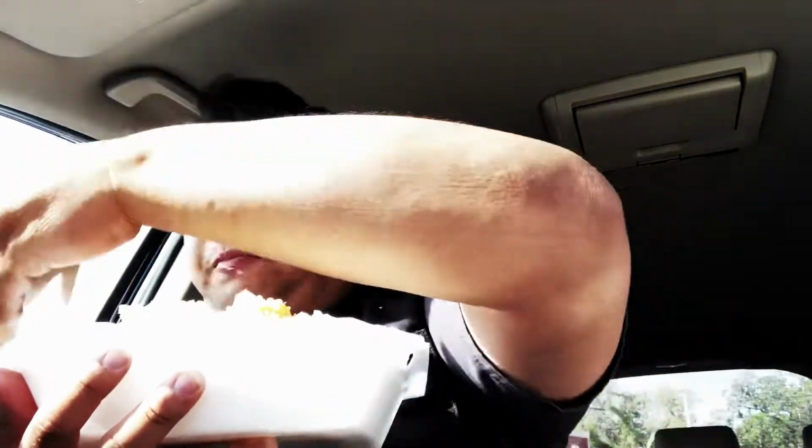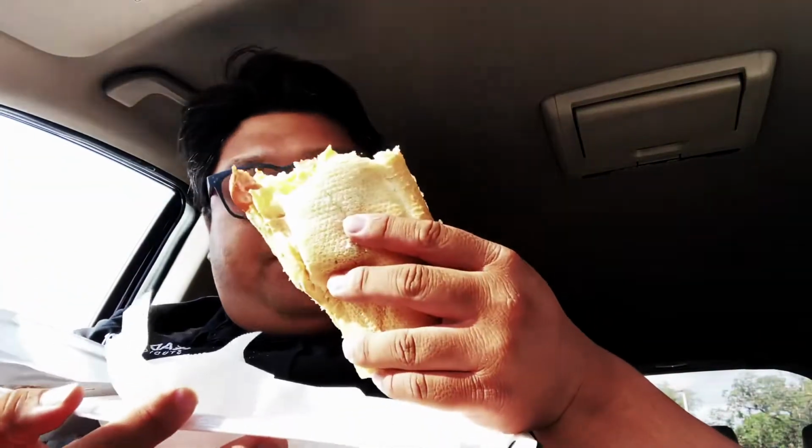Their bread is really toasty. Take this big bite. Their shrimp is really fresh. You could tell it just really came out of the oven. Still steaming hot. It's really good. It's kind of falling apart at the bottom though. But let's just try and eat it as best as we can. It's good. It's a good po' boy for sure.